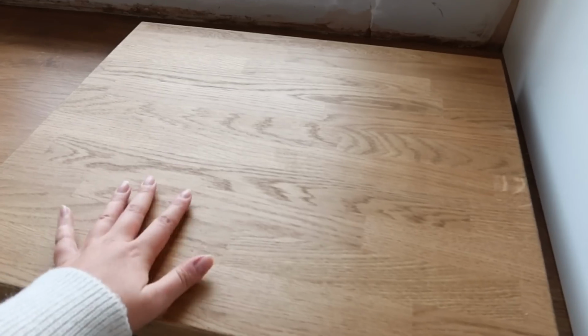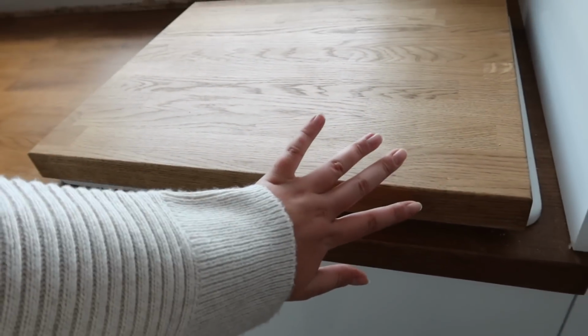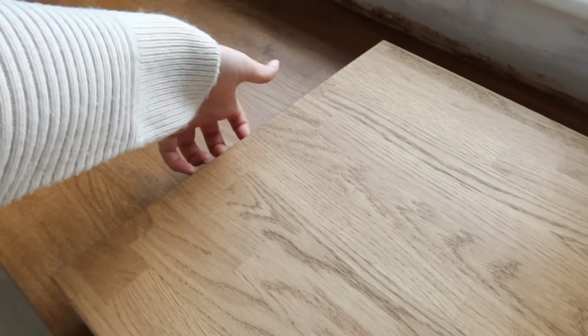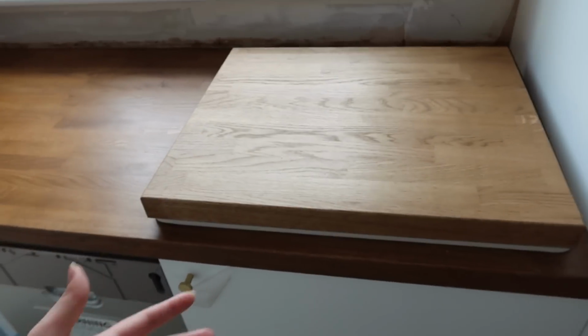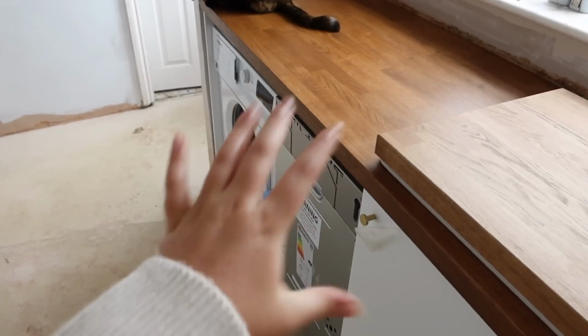Top tip. We're going to have to try and do something to make it slightly more usable. It's very chunky and very heavy right now, but I guess we can get a carpenter or something to make it a bit more usable. It probably doesn't need to be as chunky as it is, and it could do with some kind of grip to lift it up and down. And then that means that we've got extra worktop space when needed. But this is now the finished color of the worktop.